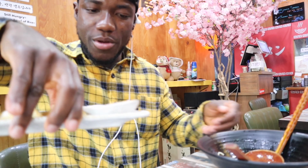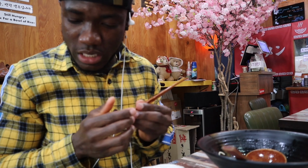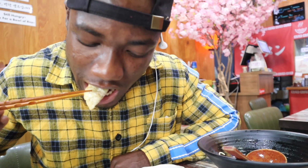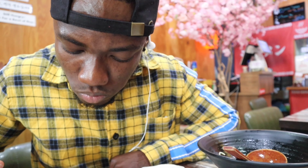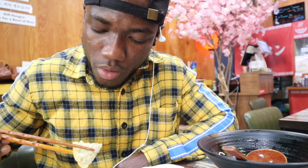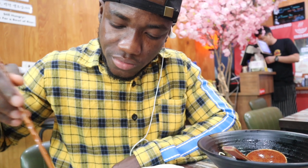So they have given me a free service of mandu, 4 pieces of mandu in here. Let's find out what is inside, what kind of mandu it is. For all I know, I'm not sure if Japanese also makes mandu, but I don't know. Let's see. Amazing. It's crispy on the outside. Oh my god. It's a little bit hot, so I need to be careful.